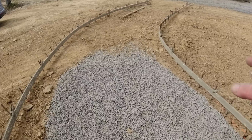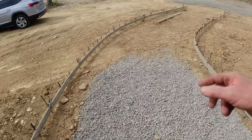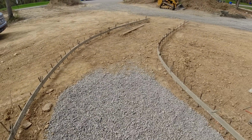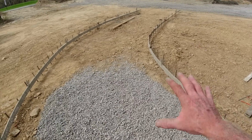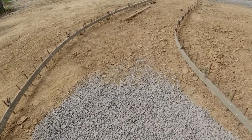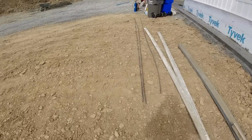Are you doing lights in this as well? Yeah, lights around the perimeter. And I don't know, Majestic Ashlar stamp. That's my guess. All right, a little bit over here and I will sign off for this job.